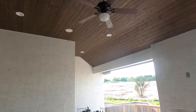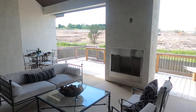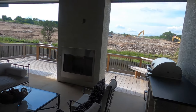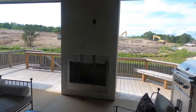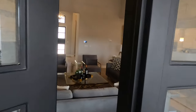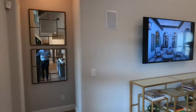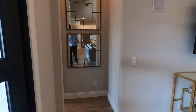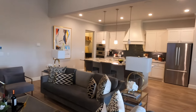This is the extended deck. Their normal covered deck kind of goes right where that corner is, but because it's a model home, they've extended it, and I'm sure for a price, you can have it extended too. But nice little fireplace and having extended decks are always nice. All right, let's get out of this noise. There we go, much better.